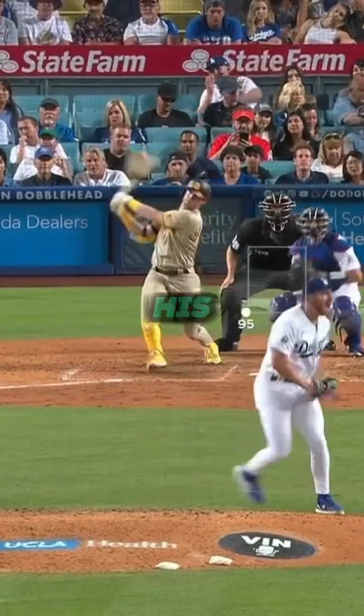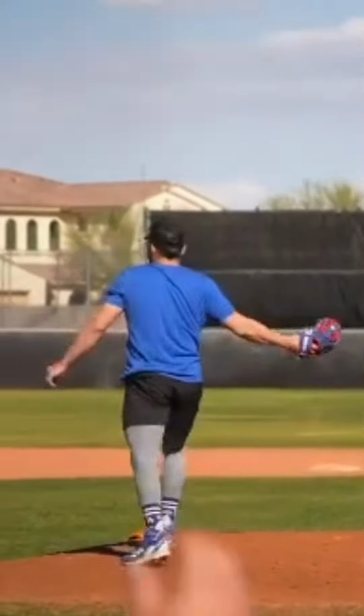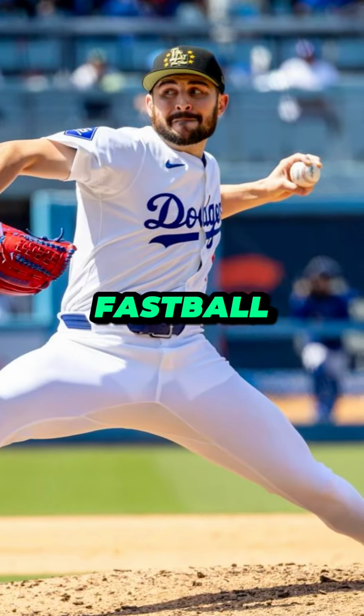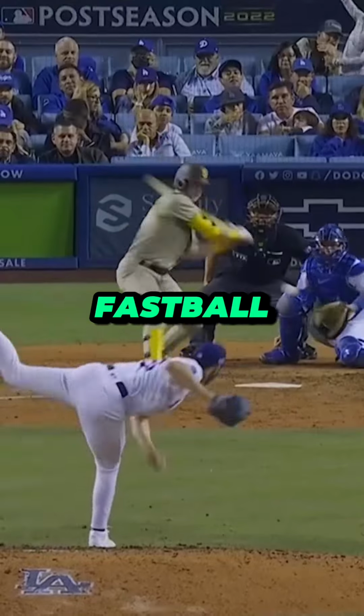Today, we're going to be looking at his pitch grip, how he's able to throw this pitch so much differently than everyone else, as well as we're going to look at his mechanics because I think these play a factor in his ability to do this. Here's his fastball grip. As you can see, pretty standard. There's not really anything unique to it. It's just a standard four-seam fastball grip.